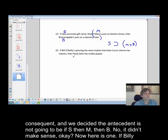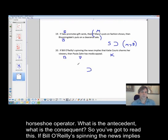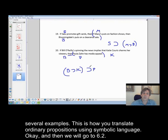Okay? Here's one. If Bill O'Reilly spinning the news, that's B, implies that Katie Couric charms her viewers, then Paula Zahn has media appeal. Okay, we know this is a horseshoe operator. What is the antecedent? What is the consequent? So you got to read this. If Bill O'Reilly spinning the news implies that Katie Couric charms her viewers, then Paula Zahn has media appeal. This clearly will be the consequent. Okay, so this will be P. And over here, if Bill O'Reilly spinning the news implies that Katie Couric charms her viewers. Okay, hopefully there's several examples. This is how you translate ordinary propositions using symbolic language. Okay, and then we'll go to 6.2.